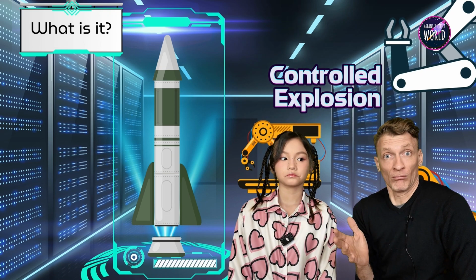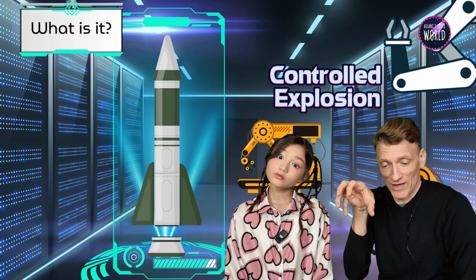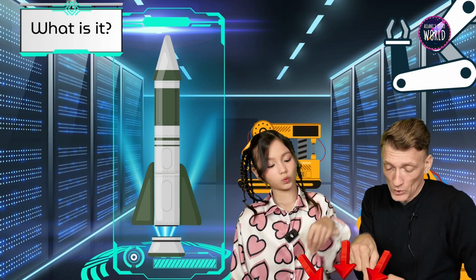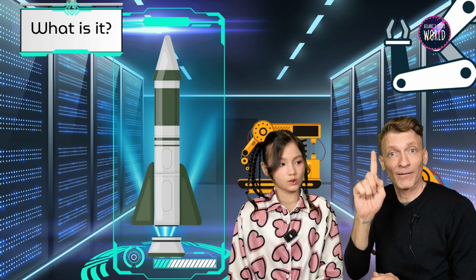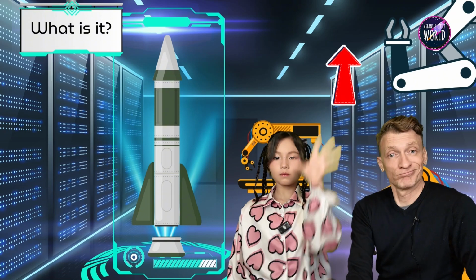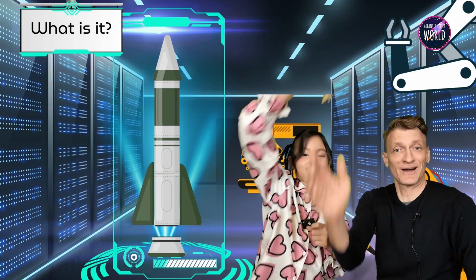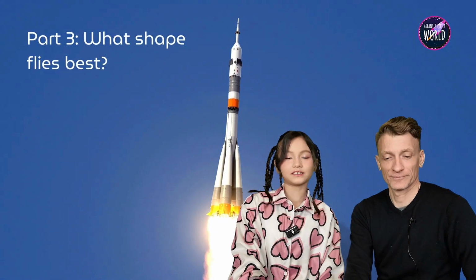And you know, Kevin told us that a rocket launch is essentially a controlled explosion. But you have that nozzle, the rocket at the end, that pushes the explosion down, which pushes the rocket up. Pretty cool. It's like this. Here, this is the power. Just like that.